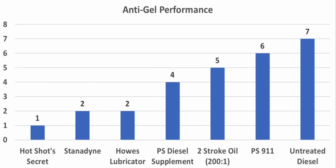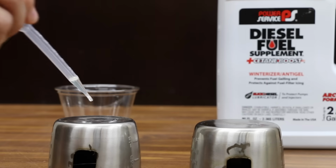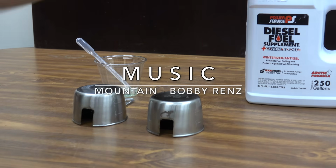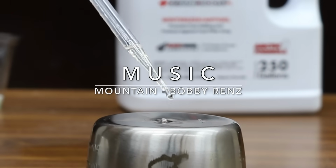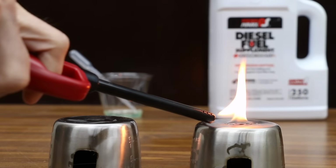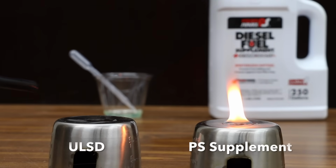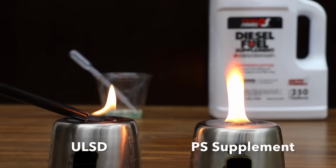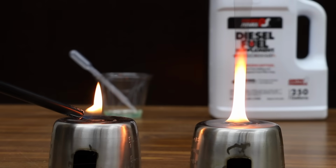Following the dosage instructions for each product, the Hotshot Secret seemed to perform the best for preventing diesel fuel from gelling. Stanadyne and Howes seemed to do about the same, and Power Service Diesel Supplement did a pretty good job as well. We're going to test the flammability of these products to see if they actually help or hurt the flammability of diesel. First, using regular untreated diesel, and we're going to compare it with Power Service Diesel Supplement. The regular untreated diesel is less flammable than the Power Service Diesel Supplement.